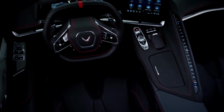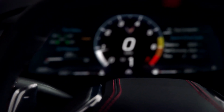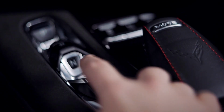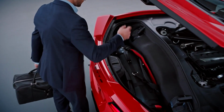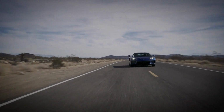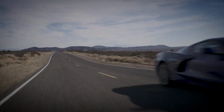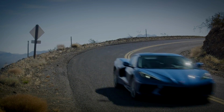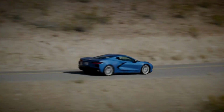The cabin looks every bit as exciting as the body, with a modern design and a stunning 12-inch infotainment system. It's practical too, with enough space for 2 sets of golf clubs apparently. Incredibly, despite its supercar tech and performance to match, the Corvette will start at around $60,000 US, a fraction of any of its exotic European rivals.